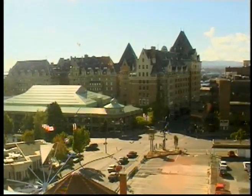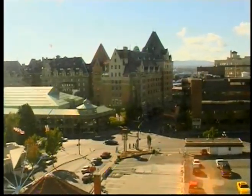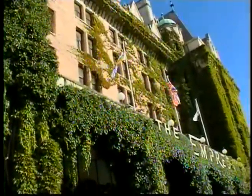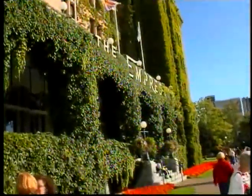Betty, that's that beautiful hotel that we're looking at, the Empress Hotel, and of course that means that we are in Victoria in Canada, and it's just such a beautiful spot.